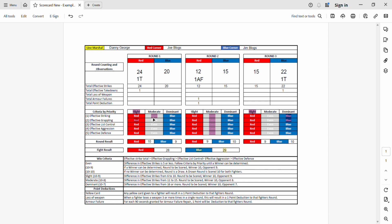Okay, so you'll see I've highlighted even here. On the day that could be circled or ticked, it doesn't matter, as long as we differentiate that me as the line marshal, based on my score here, my differential is seeing that as even for the striking. So then we go down this hierarchy. So we've got a striking that's even, we go to grappling.